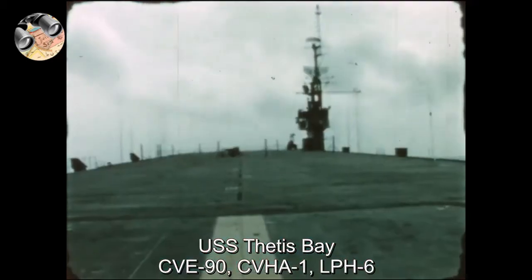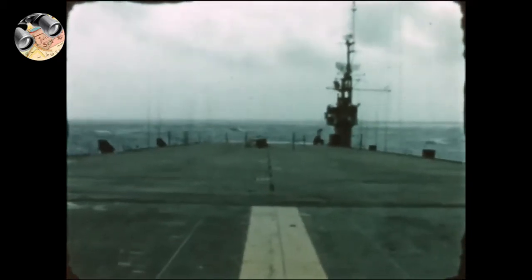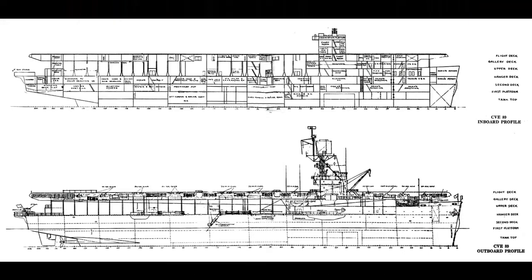This is the story of USS Thetis Bay, a Casablanca-class escort aircraft carrier, the 36th of 50 commissioned during World War II. A carrier with three careers and three classifications. A story of war, repatriation, disaster relief, training, and standing by for action. She was built by the Kaiser Shipbuilding Company, Vancouver, Washington. Commissioned 21st of April 1944.